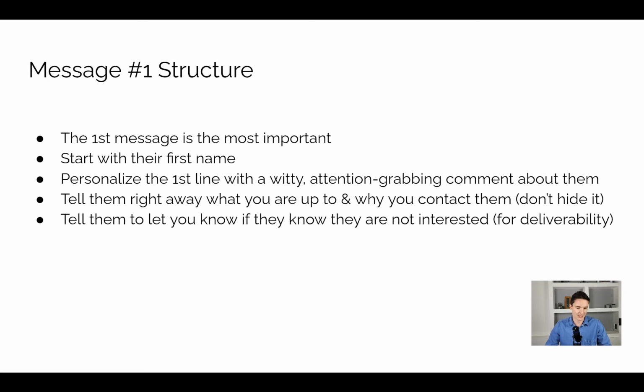And tell them also to let you know if they already know that they're not interested. I mentioned this for deliverability, which is more for cold emailing, but it is also the case here. If they know that they're not interested, they can let you know right away. It's really useful for both of you so you don't waste more time on them.